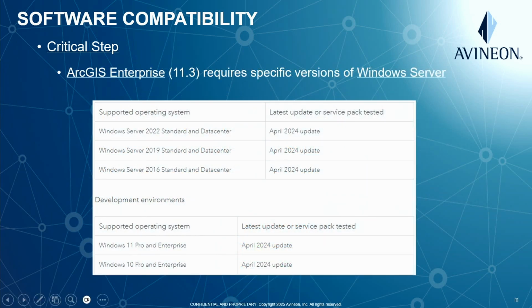So you got to check that and lean into your third-party vendor to get with the program. So again, not going to spend a lot of time on these slides, but these are just slides showing where enterprise requires specific version of server. So this particular version, 11.3, will work with 2016 and later. So if you've got Windows Server 2012, you do not want to plan to go to ArcGIS Enterprise 11.3.